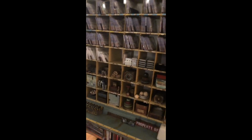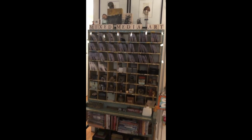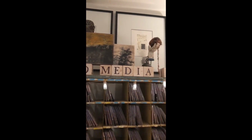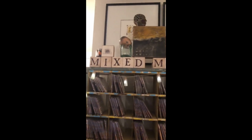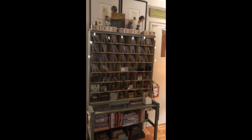I'm gonna pan back, guys. Again, we're gonna take our time with this, so grab a cup of coffee if you need to. And then just a little bit of display with some art from friends. Mixed media art, that's what it's all about. And I'm gonna back up a little bit just to give you an idea of where that sits. That's that entryway. There's the postal cabinet.